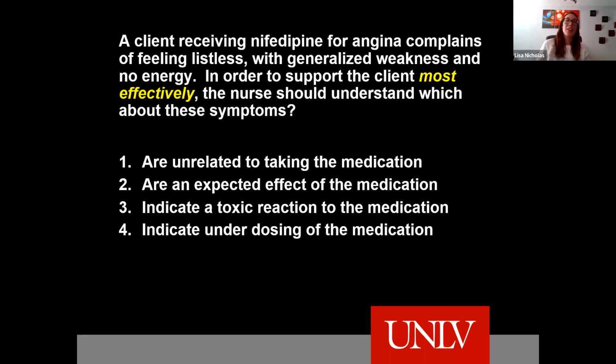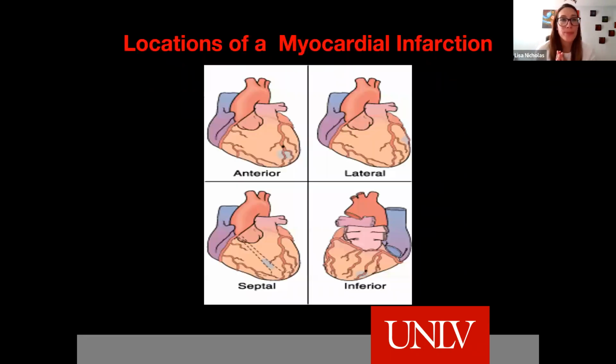This medication tends to kind of make you feel like you have no energy. And so that's something that you can educate your patient about when they start receiving this medication to anticipate feeling this. However, if you feel this way, there comes a time when you should be reaching out to your healthcare provider. And so you can provide them with a good, well-rounded education about this medication. So number 2 was our correct answer. Next slide.